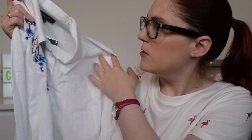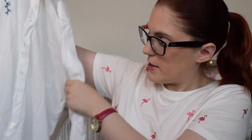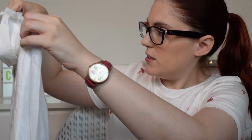We're going into the autumn because it's a little bit thicker, and you could obviously team it with a cardigan or a jumper or something like that. And it's also got the blue embroidery down on the left, at the bottom. Long sleeves with little buttons, so you can always roll them up. And yeah, I just think it's really nice.